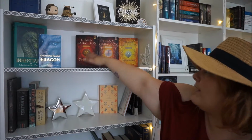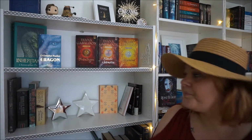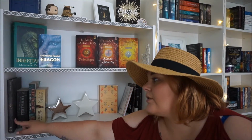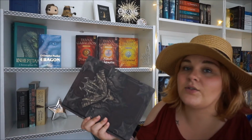So you've got Outlander, Dragonfly in Amber, and whatever the third one is called in English. Down here I have the Book of Cain, which is actually my boyfriend's book, but it's super cool. If you play Diablo, it's super cool. The Hitchhiker's Guide to the Galaxy, the Trilogy of 4. There's actually a 5th one now, but I can't remember what that one's called.